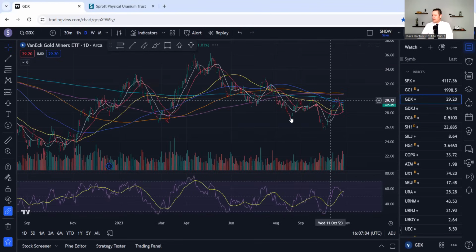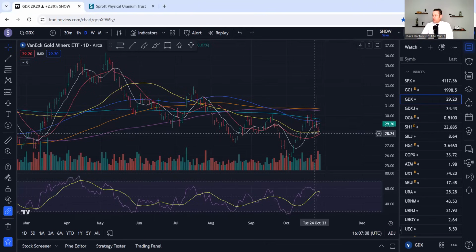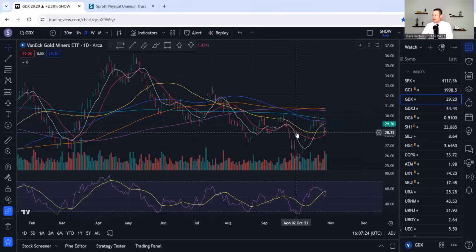All right, moving on to GDX, the gold miners ETF. This chart actually looks to me like it's going to go up just a little bit more. RSI is a little stretched above the middle of the road. But this chart does, to me, look like it's kind of got that little scoop coming up to catch it with the 20 moving average, like it's going to shoot just a little bit higher.